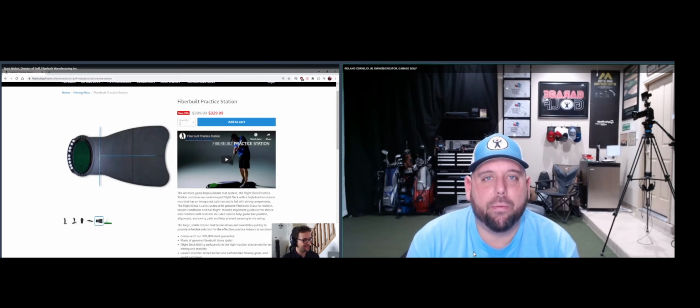And it comes with the same 300,000 shot guarantee, right? Because that's the whole appeal of Fiberbuilt, this is really something that could last even in commercial applications. 300,000 shots is going to be a lot for your everyday average person at home utilizing this only on their own. So it's going to last for a long time. Yeah, the 300,000 swing guarantee is definitely a staple of the benefits that Fiberbuilt provides.